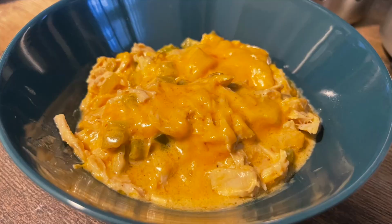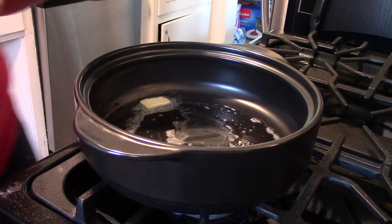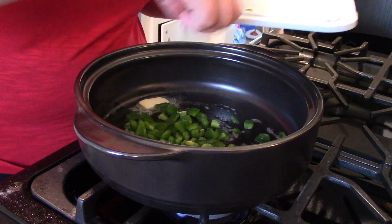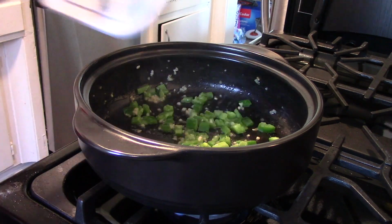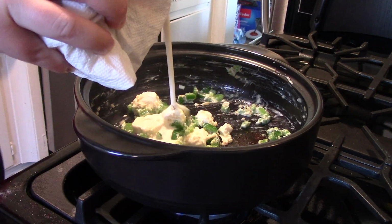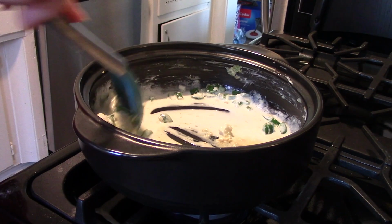Let's get into it. First up, we're throwing it back to May when I made this one pot green chili chicken. This is a keto recipe and it was so good that I wished I had made more. It is very easy and so few dishes. I love these one pot meals.